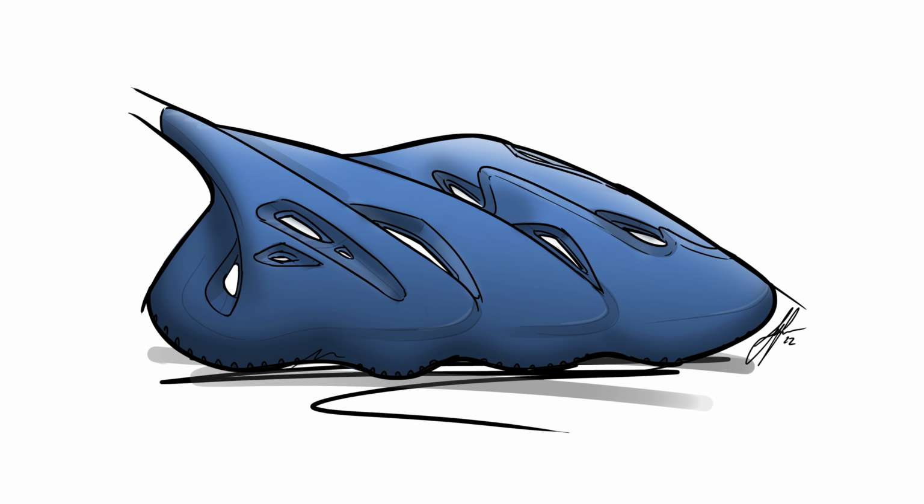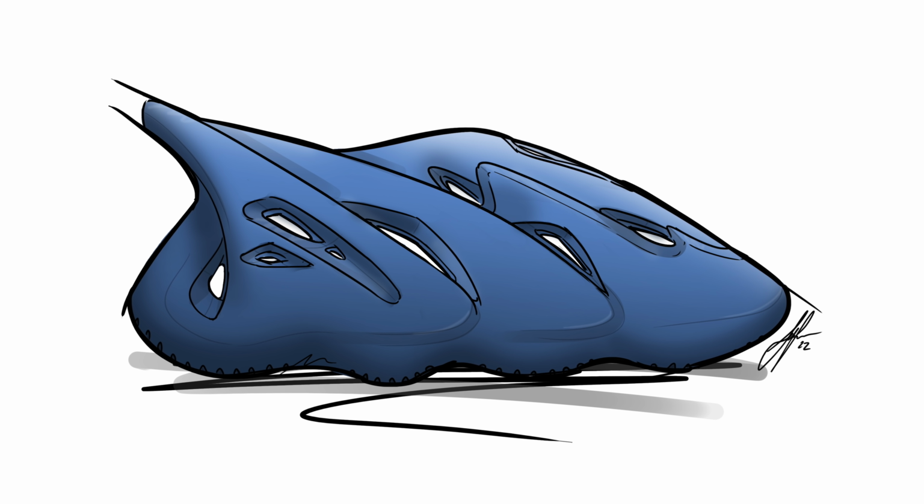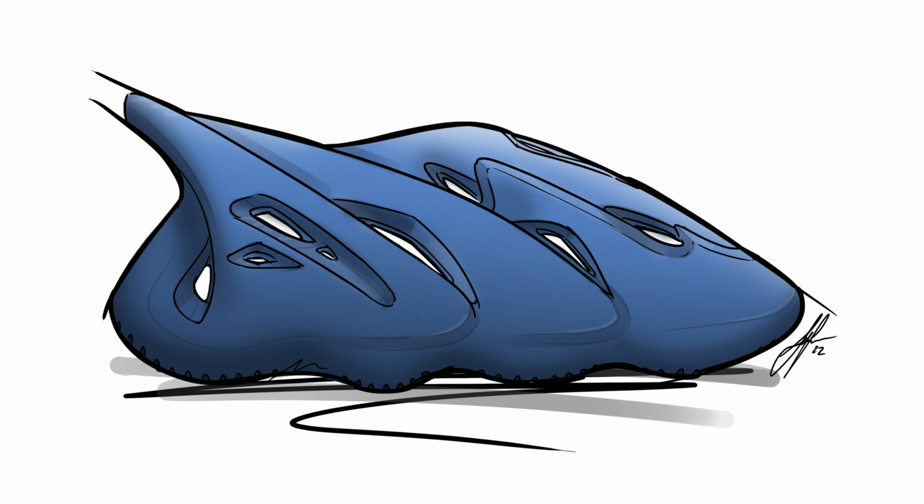But this is it. This is the second foam runner design, and I think out of the two, I prefer this one because it's a little bit more different, it's a little bit more out there and futuristic, and I just like the form, I like the shape.